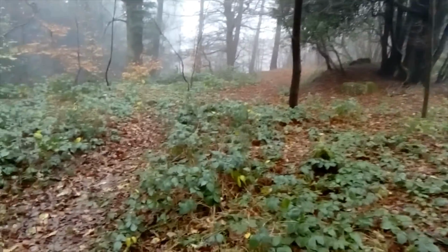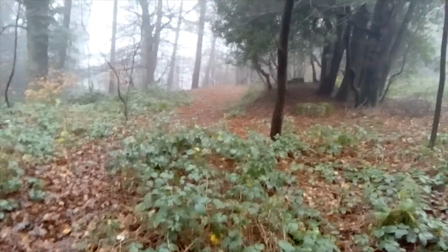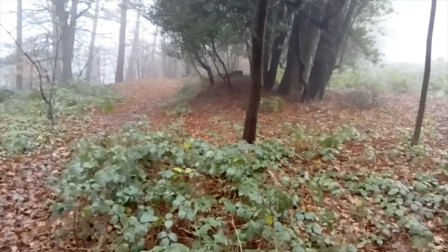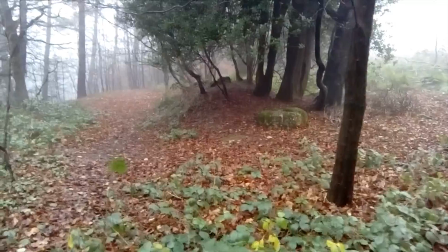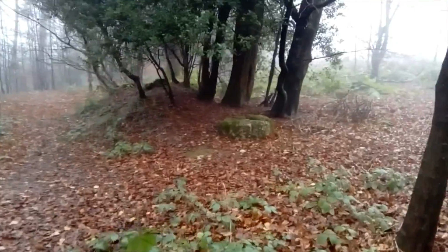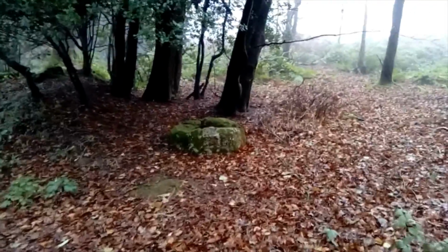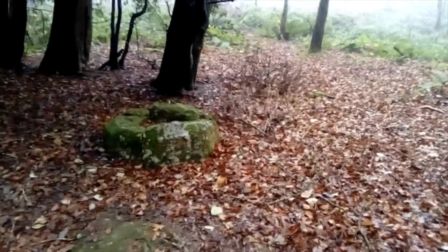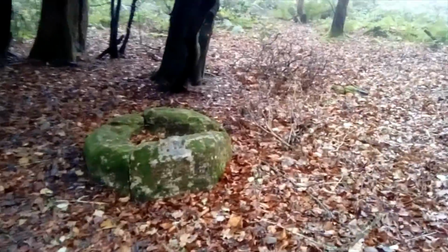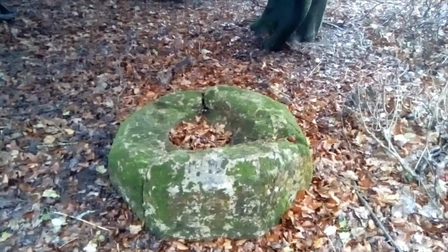Well, after hunting around for two hours, I am elated in finding this, and it is a plague stone, where people in the Black Death used to leave money in a trough filled with vinegar, and then they would collect bread that had been left for them by the locals. And this is a magnificent, wonderful thing to find. And the reason I couldn't find it was, it's on the other side of the road.